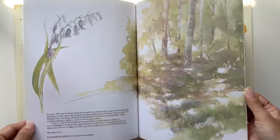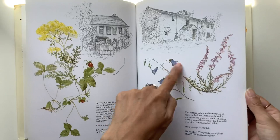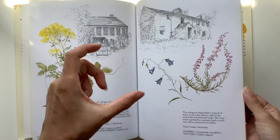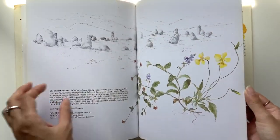That could be a beautiful cover. Oh, I love that, those bells. I love that shape of petal. That's my favorite type of shape for petals, the bell shape. Love it, just so pretty.